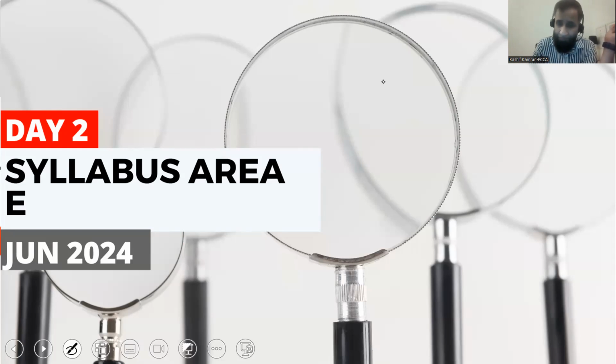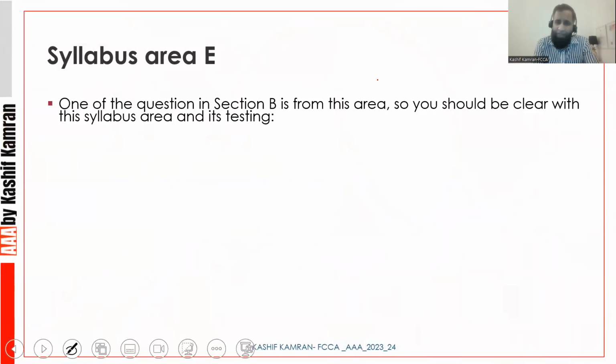Is it a must? Yes. So should you be excellent on E, just like D? Let's see what sort of things you should be prepared for in E. Syllabus area E: one of the questions in Section B is from this area, no doubt about that. So you should be clear with this syllabus area and how it's tested in the historical trends.